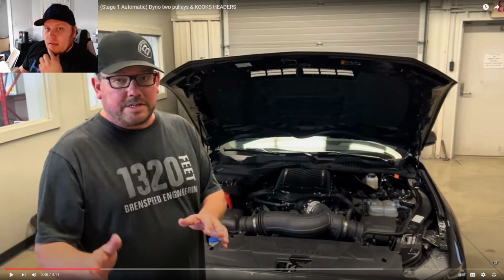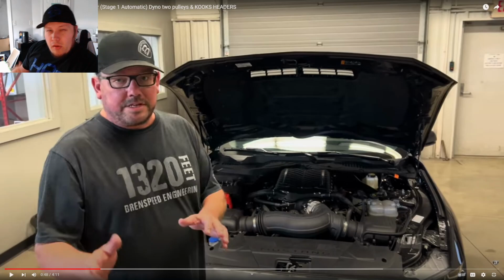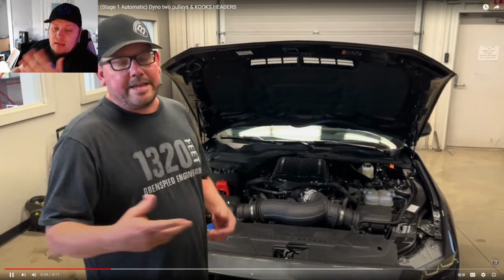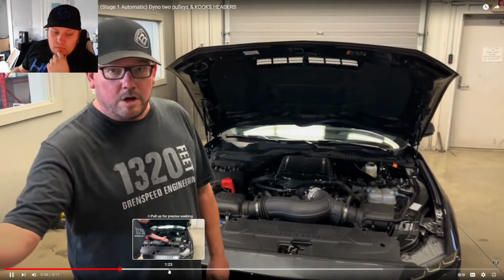So here's the thing. There's two different pulleys they're going to use, the base pulley and then the 3.75 pulley, which adds an extra pound or two of boost, I think, and it has Cook's high flow headers. So this is a stage 1, which is supposed to be technically equivalent to the Magnuson, even though the Magnuson's is a stage 2. Magnuson might come out with a stage 3. So this is the stage 1. They've got, again, high flow Cook's headers, and they do a couple different pulleys. So they do the tests.